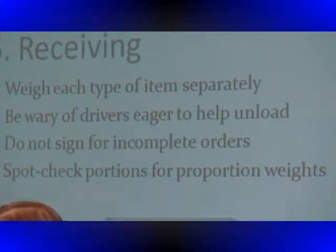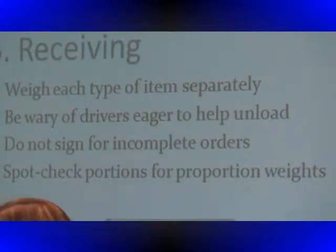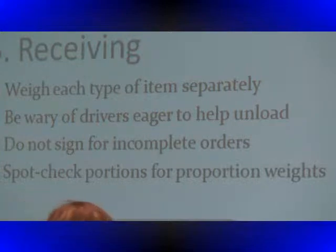Because you call them later, hey, are you going to bring my tomatoes? Well, you already signed for them, you got it. So don't ever sign for anything you didn't receive.